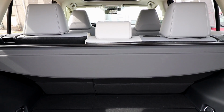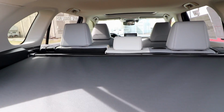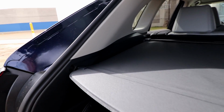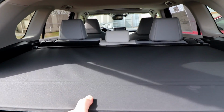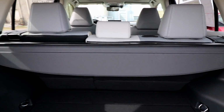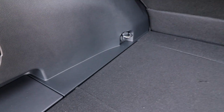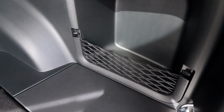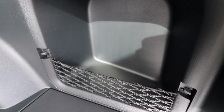The XLE and up comes standard with this cargo cover, and it's optional on the LE. You can also remove it, but all you have to do is, and I'm not very good with one hand, you just latch it in there. Then you've got a cargo cover, and then you just pull it out and it goes right back. As we take a look around, you can see there's a little tie down there, a tie down there, and same spot on the other side. And then the Adventure and the Limited model give you these little cargo nets. Otherwise, there's just a tray right there.